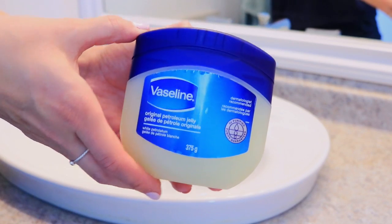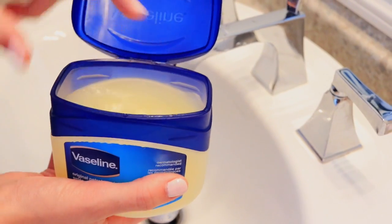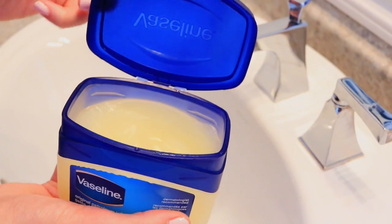And then last but not least, I like to also moisturize my lips, and what I use to do that is just plain old Vaseline. This is literally the best moisturizer ever. Sometimes I put it underneath my eyes and over my eyelashes at night before I go to bed just to keep everything really hydrated, and I have heard the Vaseline helps your eyelashes grow, which I'm not totally sure if it does or not, but I like to do it because I have very dry skin.